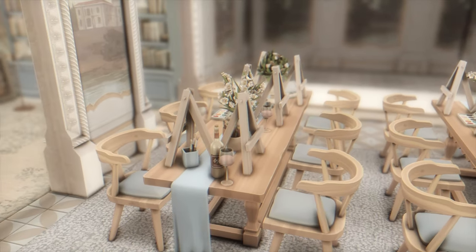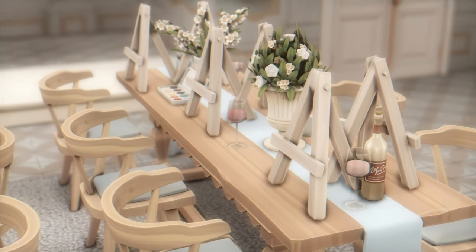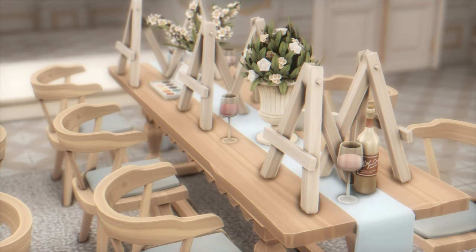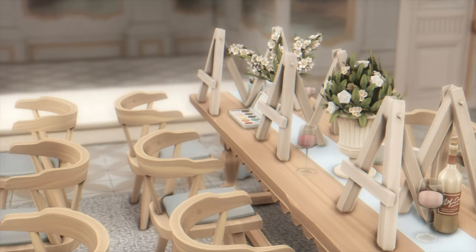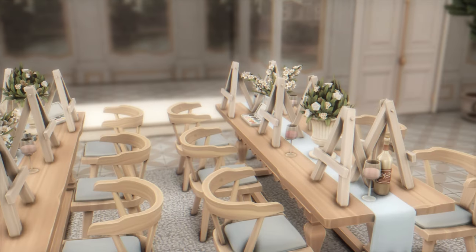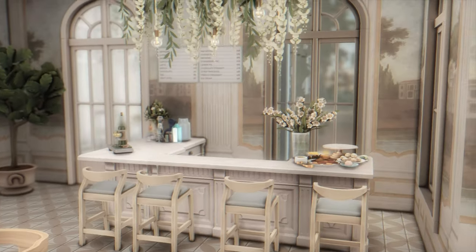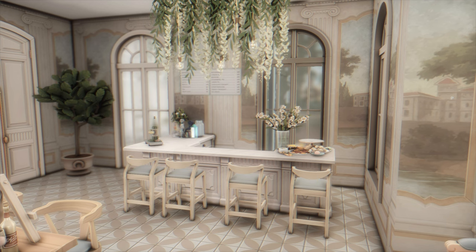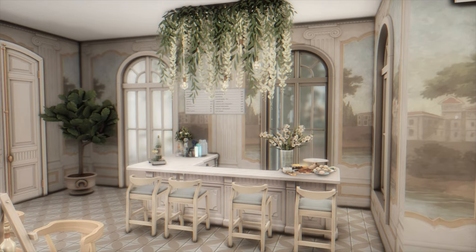When you enter, you can see that there are multiple tables that have little easels. I don't think they're functional, but there are other easels in the back that are functional, and it comes with little wine glasses on the table and little paint sets as well. So your Sims can sit here and drink and talk. And then towards the right, we have a bar. And again, I love the use of greenery. It just looks super elegant and ethereal.